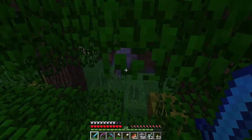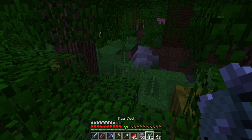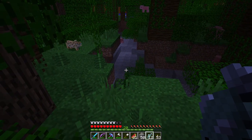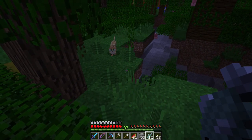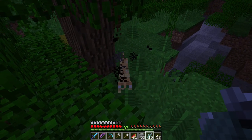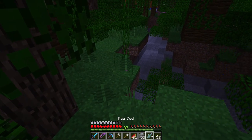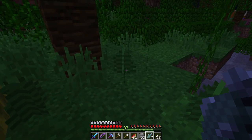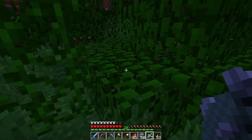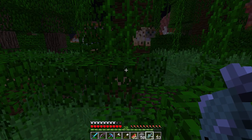Ocelot! Guys, look at that! Alright. What you want to do to tame an ocelot is take out your fish, go slowly over to it. It'll start walking slowly over to you. Just make sure you're pressing shift, and then right when it comes close enough, click on it a bunch of times with your fish. No! Oh, it ran away! Oh, man. Alright. Let's go back over to it. Come on. Where are you? It's coming back over. Come on.